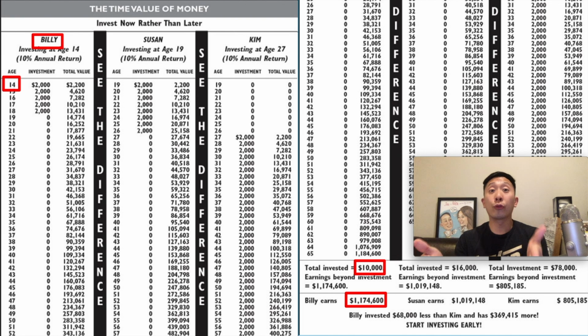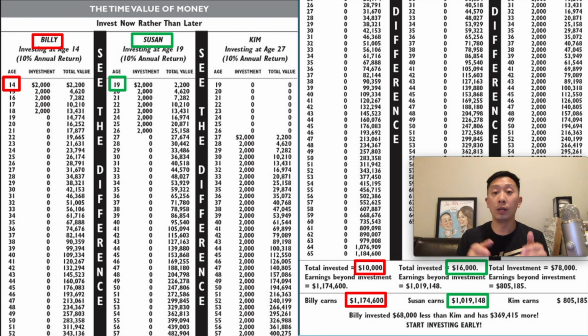To break it down to even further detail, let's take a look at what would happen if you started investing at 14 years old. The author here uses 10% as the average return. Here, Billy invested only $10,000. After 51 years, he has $1 million. Now, Susan started investing at 19 years old. Not only that, Susan invested a little bit more money as well. Instead of $10,000, Susan invested $16,000 in total. After 46 years of compounding, at the age of 65, she'll earn $1 million.